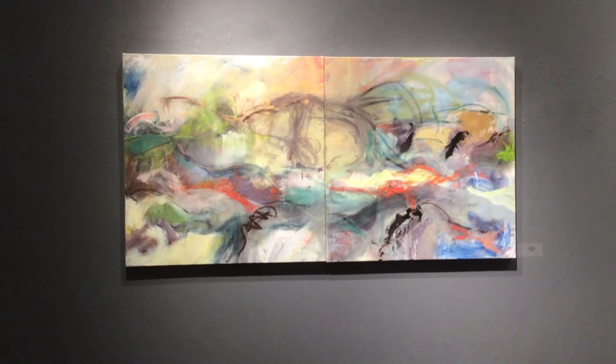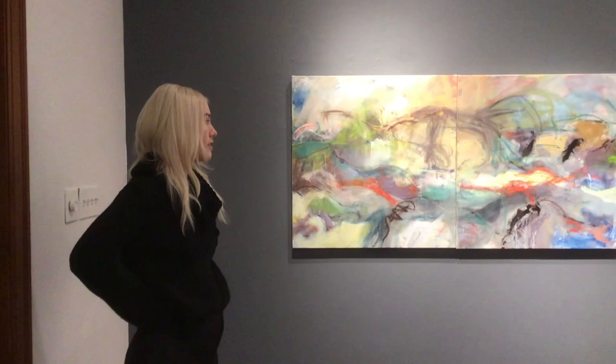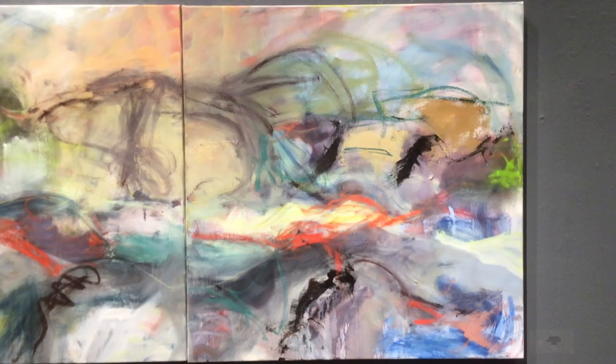Yeah. This is probably my favorite diptych of Margy's from her most recent session of work. I just love the bright contrast and the color palette that she's chosen. And even without the context for the creation of this piece, that feeling comes across. It's very Pacific Northwest to me. Oh, that's cool.